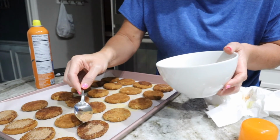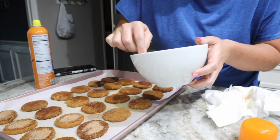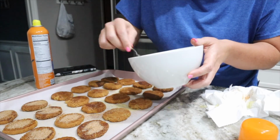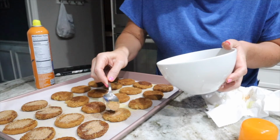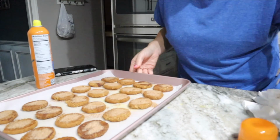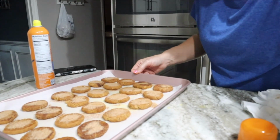I have it preheated at 325, and it says to cook for 12 to 15 minutes. So my oven cooks a little hot, so I might try it for like 10 or 11. We'll see. I don't want to overcook them. Okay, there we go. In the oven, they're going for just a few minutes. I'll show you when I get them out.